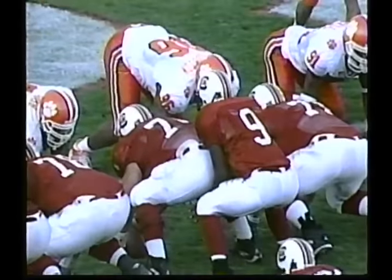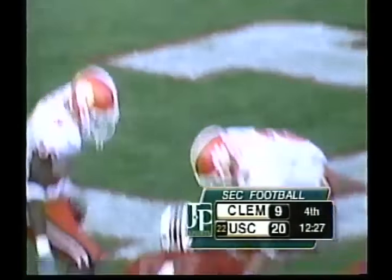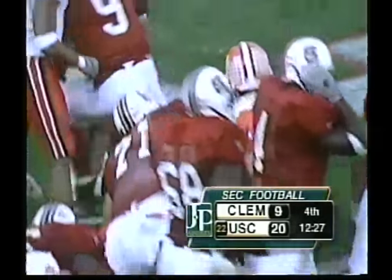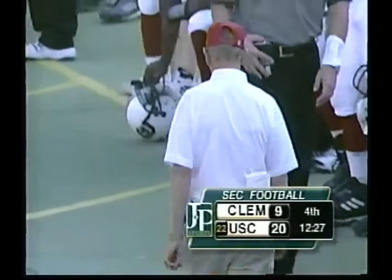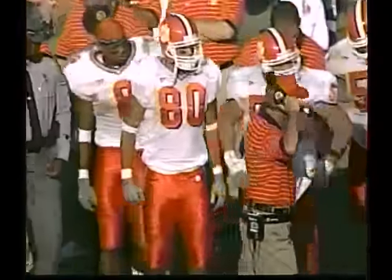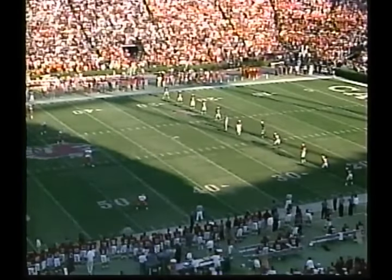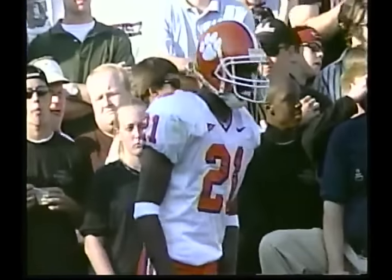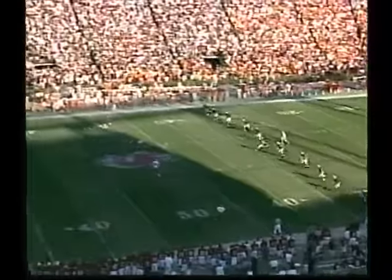One more time, we're going to take a look at this touchdown as South Carolina has grabbed an 11-point lead over Clemson, 20-9. Lou Holtz, if you look at him, you don't know if he's winning or losing. He's winning right now, Lou. You're up by 11. Meanwhile, Tommy Bowden cheering on his club because they've still got 12:27 to go here in the fourth quarter. But South Carolina has taken a 20-9 lead. An impressive drive, 14 plays, 80 yards, and Corey Jenkins scored on a two-yard run.